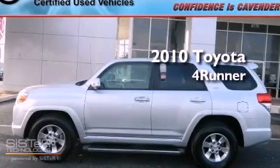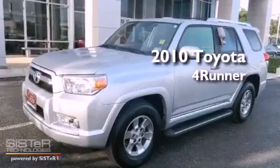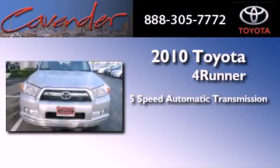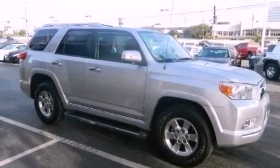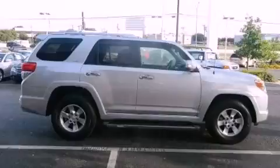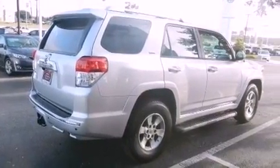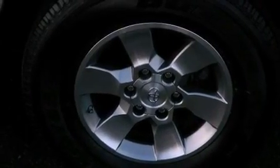This is a certified pre-owned 2010 Toyota 4Runner SR5. This SUV has a 5-speed automatic transmission and a 4.0-liter V6. Its top features include a double wishbone independent front suspension, a limited slip differential, traction control and stability control systems, hill start assist, aluminum wheels, roof rails, and a tire pressure monitoring system.